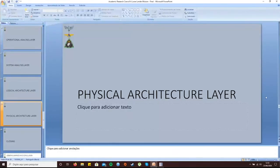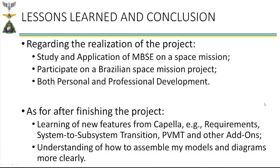Now, going back to our closing panel, just some lessons learned that I had during the project and some that I have now, almost a year after this project. Regarding the realization of the project, I feel glad that I could study and apply model-based systems engineering on a space mission. It was, as I mentioned, the first time I was working with it.